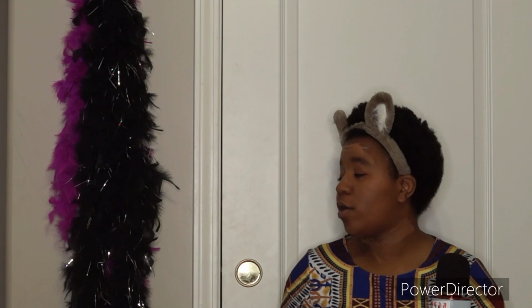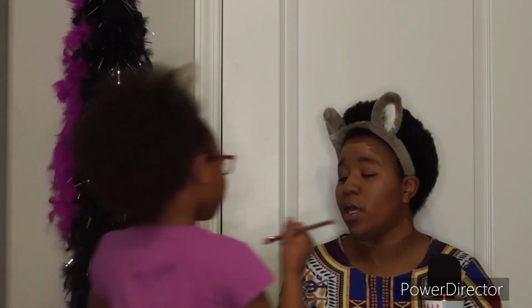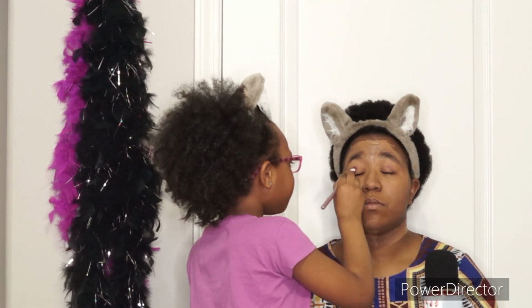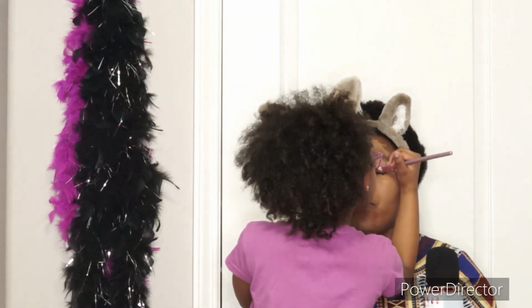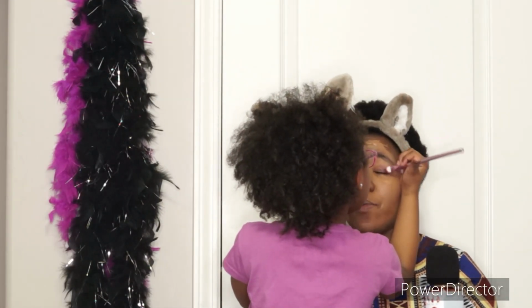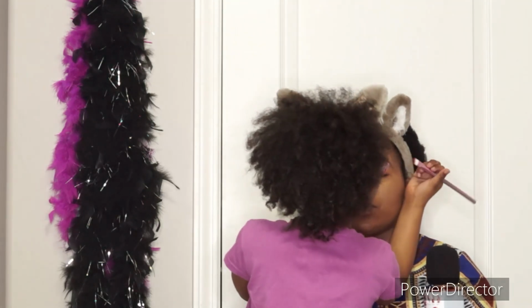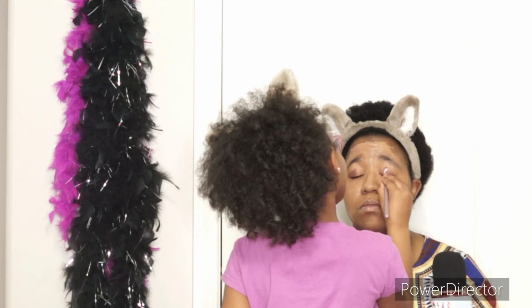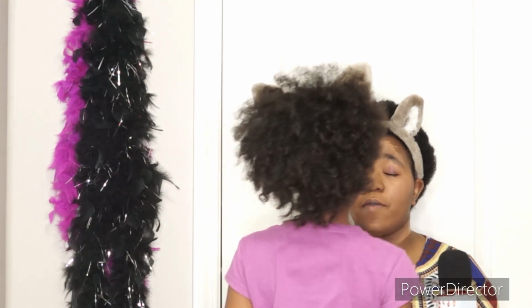Once you start doing it, you have to take into consideration, Lauren, that you're going to get foundation on your hand because you were supposed to wait to do the foundation last. What was the order I told you to do? Eyebrows, eyeshadow, foundation, lips. You decided to keep the foundation first. So now you have to deal with cleaning your hands every time.